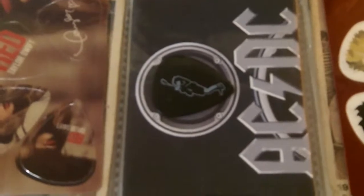Some from the Beatles from the 60s. And I do have a few guitar picks left here. It's sort of put onto a card, but this is Taylor Swift from the Red Tour. This one's AC/DC.